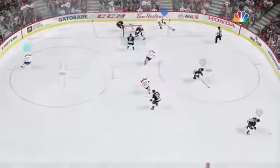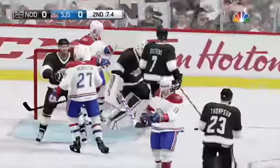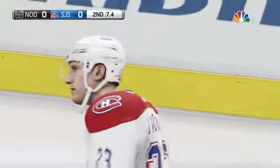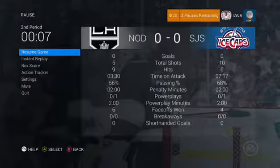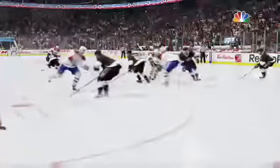He heads right for the net. Tip to the net. Didn't get through. Lets it fly. Great glove save, and he keeps it. Goalie gave him the glove side, and he took it away. What a stop. Nichols had to be sharp there. That was an excellent scoring chance, but he was at his very best to make the save on the wrister.